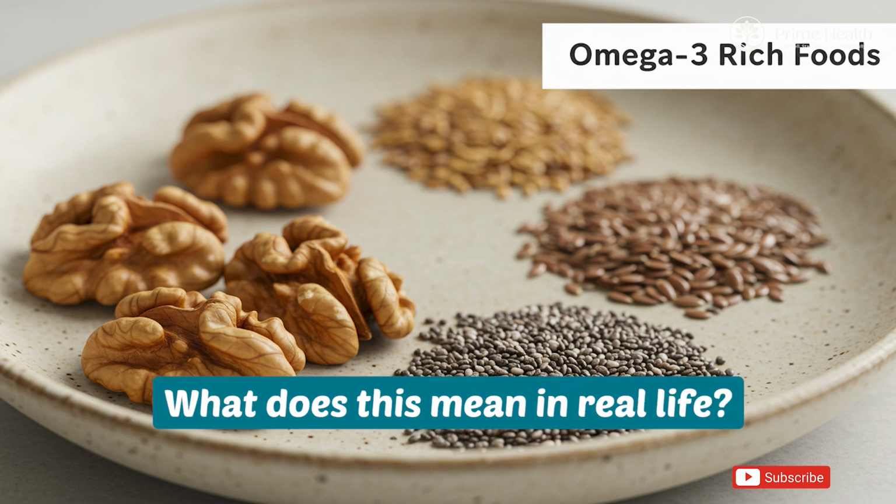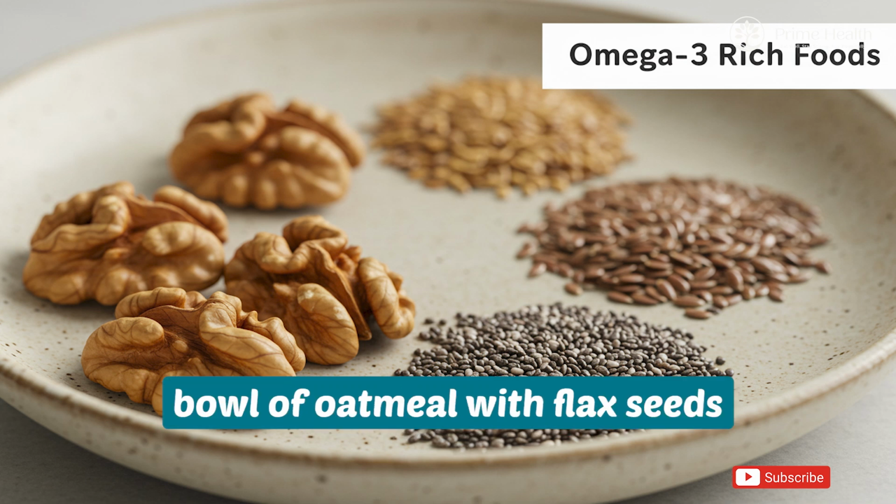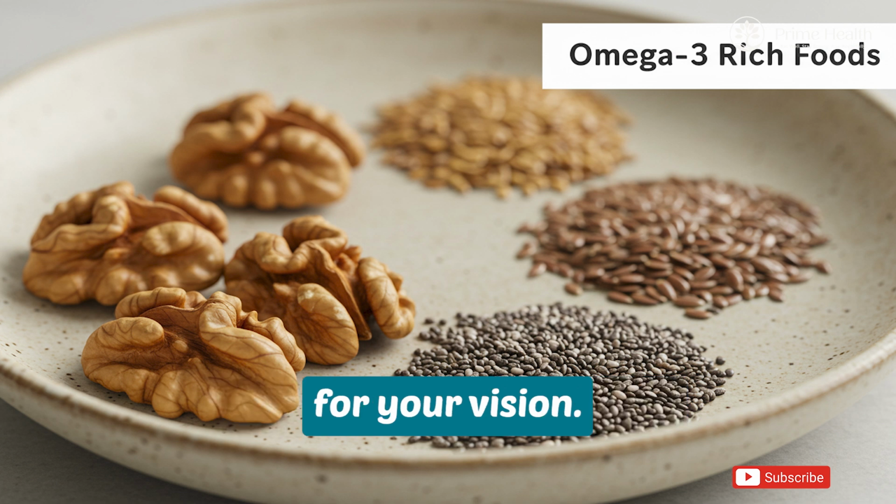What does this mean in real life? It means your midweek dinner of baked salmon or your morning bowl of oatmeal with flax seeds isn't just good nutrition, it's a quiet act of self-care for your vision.